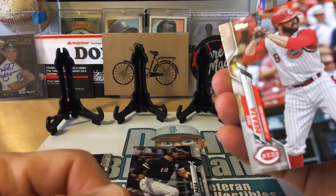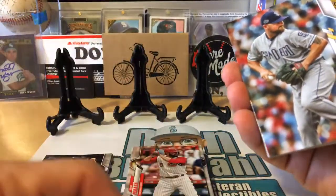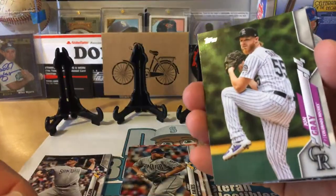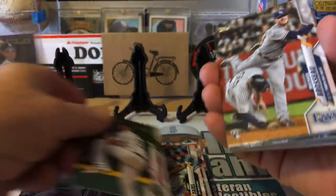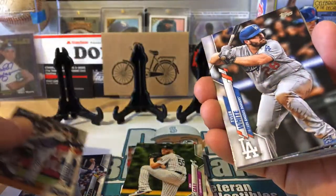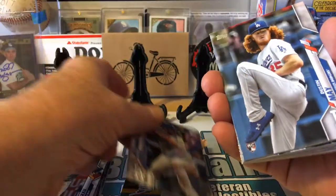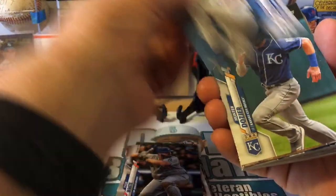All right. So Jose Peraza with the Cincinnati Reds. Kirby Yates with the San Diego Padres. Let's see here. What do we got here? Jon Gray with the Colorado Rockies. Oh, no, that's okay. That's okay, Ethan. Michael Brosseau with the Tampa Bay Rays rookie card. Tyler White with the Los Angeles Dodgers. Dustin May rookie card for the Los Angeles Dodgers.